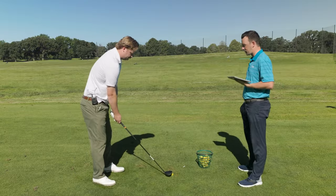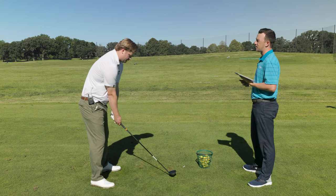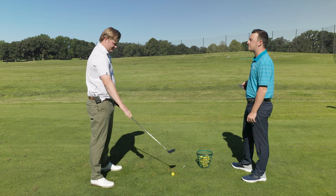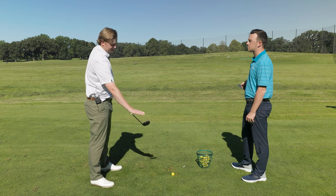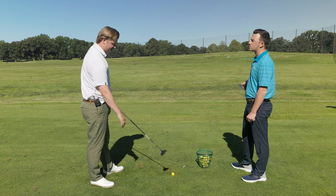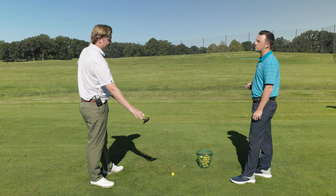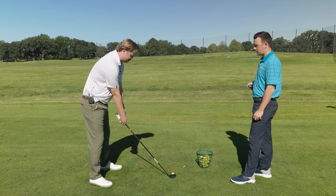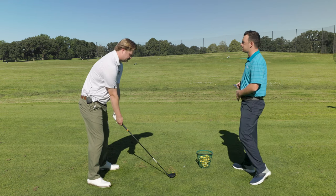All right, so Jake, G430 Max, how much different does that look versus the Paradym? I definitely noticed the scoring lines on here. It makes the face look a little more rounded. I've always thought Ping fairway woods look pretty inviting. They're really easy to hit. They get under the ball really well. I've always found the turf interaction with them is pretty solid. And I do like how it tapers off into that carbon fiber finish. It's more of a matte painted black finish at the front. So again, pretty similar for being able to line it up a little straighter. Nice. All right, let's see what we got here.